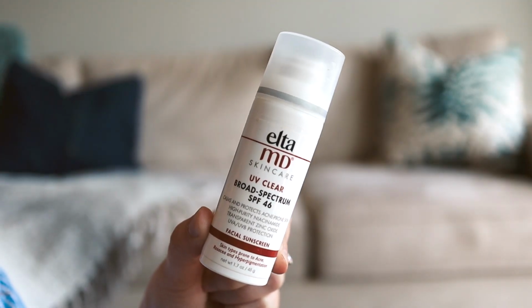And I've seen this brand everywhere for years. It's in my dermatologist's office. It's all over Derm Store. Everything seems really highly rated. I just had never tried it. And I've been really happy with this so far.